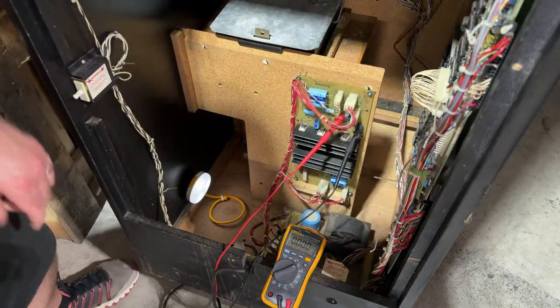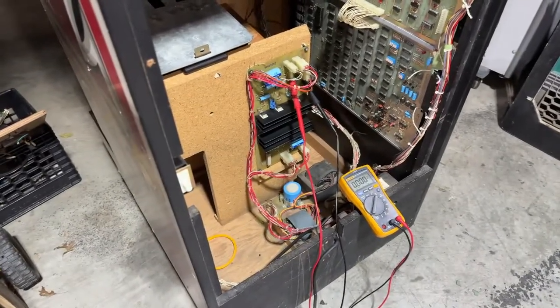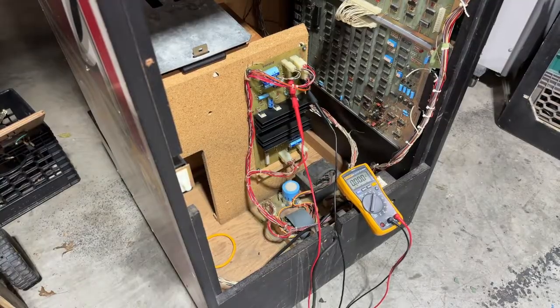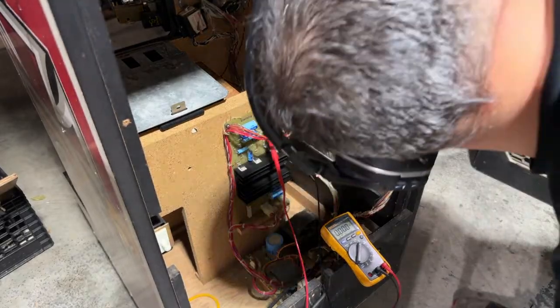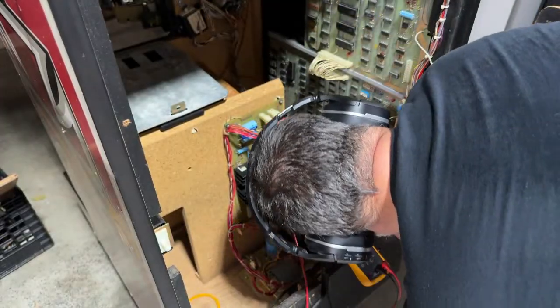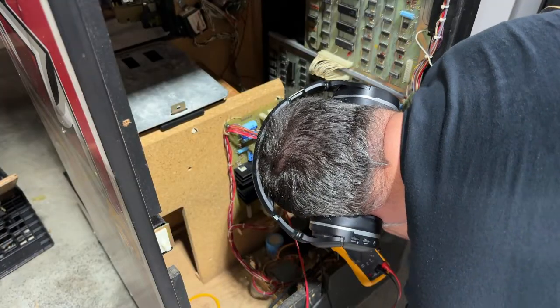Cool. Let's hook up the scope. So I'll reposition things a little bit here, like this. Maybe I blew the speaker. Who knows? Okay, let me find my outputs. So there's X out, and there's Y out. There's a ground. Maybe I'll put them both on the same ground.